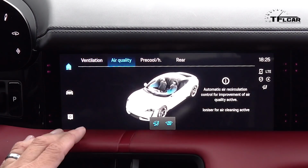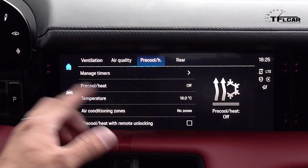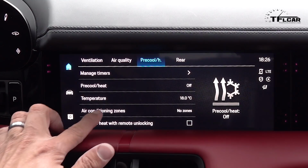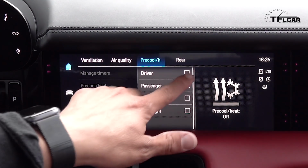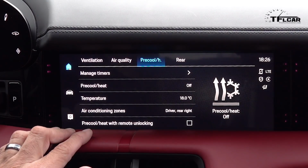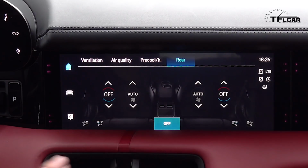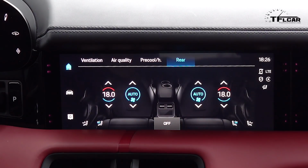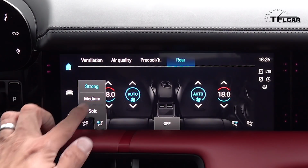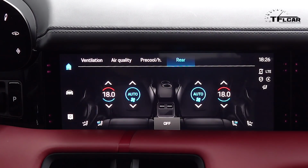This is also where we'd adjust things like air quality settings, the ionization, the auto recirculation, etc. Cabin preheating or pre-cooling. You can also adjust whether you want the cabin to be entirely heated or cooled, or whether you just want certain zones to be active, for instance, just the driver and the rear left passenger. And then over here, we can adjust the two rear climate control zones, which are currently off, but we can sync them with the driver. The rear passengers also have similar options for strong, medium, and soft for their airflow, and they can also adjust their air vents via an LCD that's in the back.